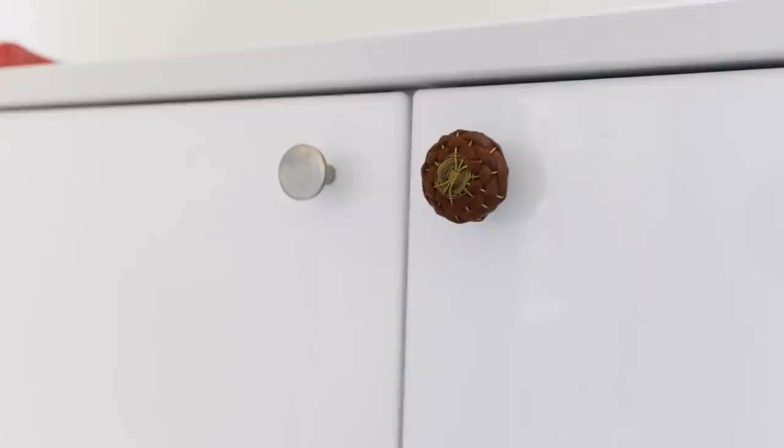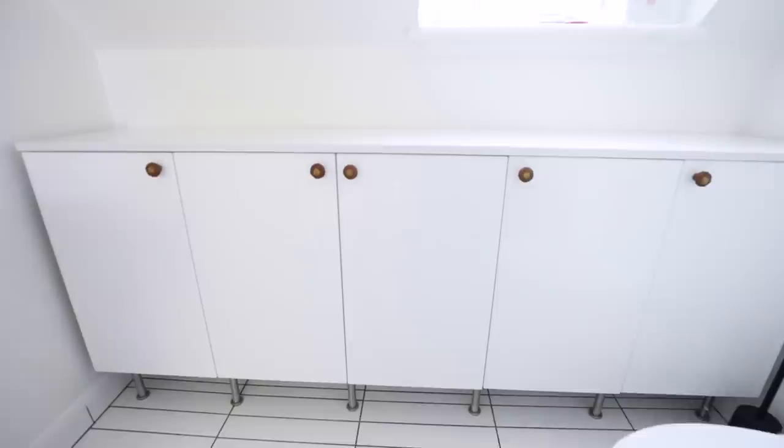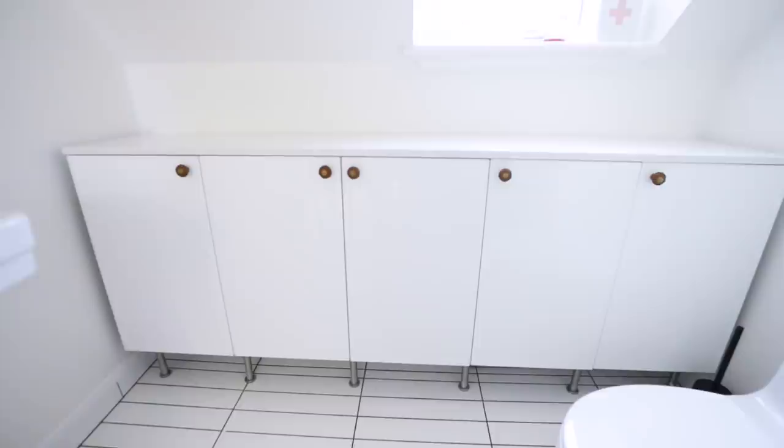Cute. So I did think about replacing the cabinet fronts on this cabinet, but truthfully, that would have cost a lot of money, a lot of time, and this is a quick fix that I think makes a really big difference.